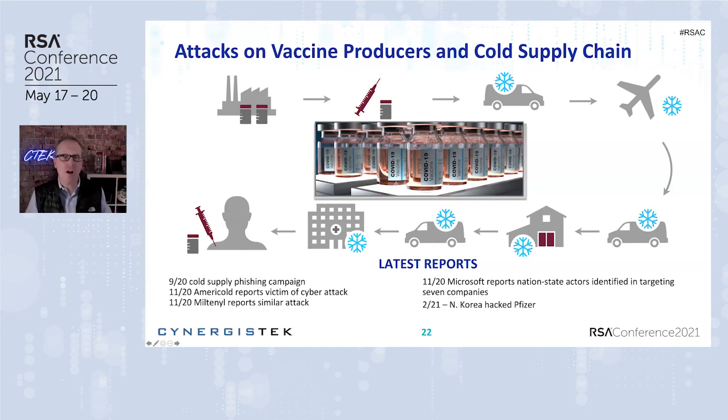Let's start this conversation by talking about vaccine producers in the cold chain. Now, the bad news here is there are a lot of signs of significant targeting. The good news, at least as of this recording, is that we're seeing targeting and breach disclosures, but not a whole lot of reports of material breaches.